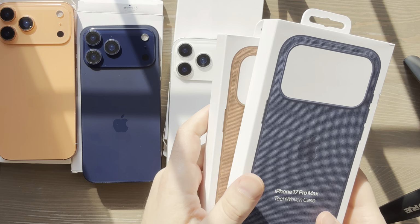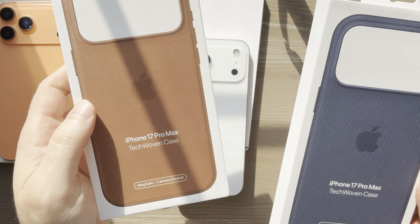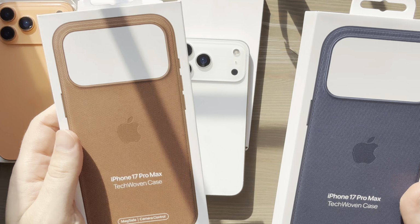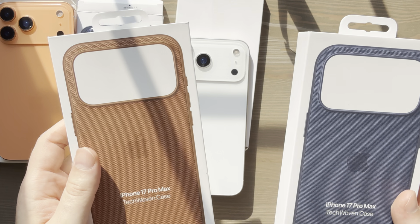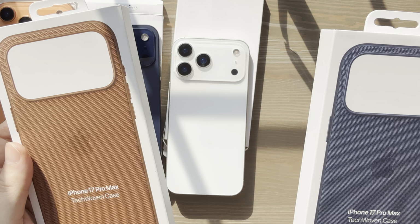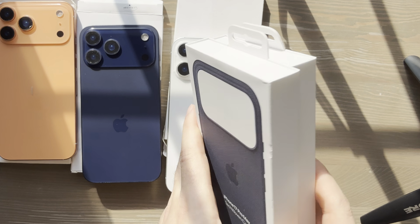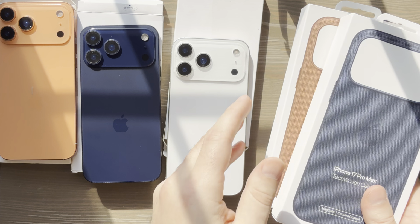It is iPhone season, and I've got the brand new TechWoven cases for you today for the iPhone 17 Pro Max. These will also be available for the iPhone 17 Pro. As you guys know, I'm a bit more of a Galaxy guy, but hey, when it's iPhone season, it's iPhone season, and I'm going to have plenty of coverage as usual.